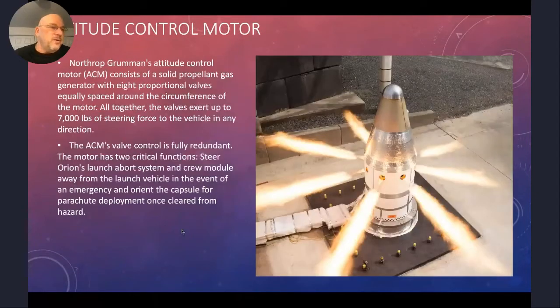This is the attitude control motors. Now, these are solid propellant, but you've got to think of them more as gas generators, and they have valves in the motors equally spaced. And so they fire this, and by closing and opening the valves, they can steer the whole launch abort system, or the launch abort system with the crew. And so there are high temperature alloys inside that are the valves that literally can open and close, and that gives you the steering capability that you need. The beauty of being a solid system, it doesn't leak, it doesn't drip, they don't have to worry about it. It's very tolerant of the environments that it's in, and basically it's done.